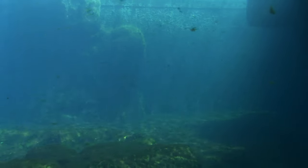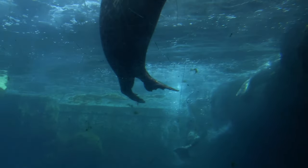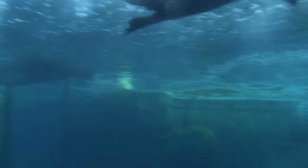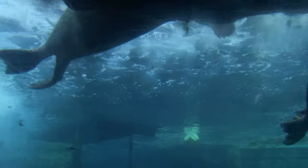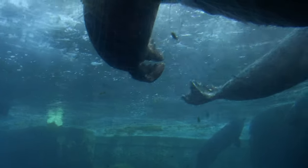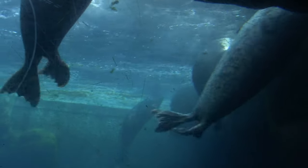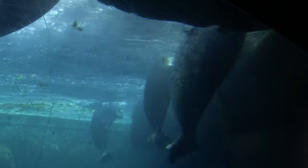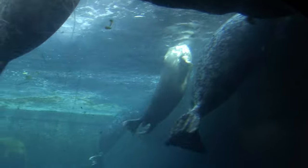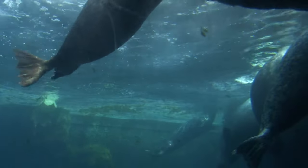Underwater viewing of the harbor seal. Ooh, there we go. Must have a worker up there giving him food. Yeah, see, because they're twirling and doing stuff. So must be getting some snacks.